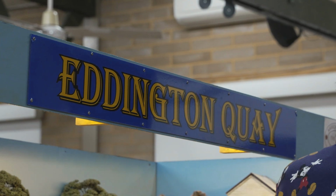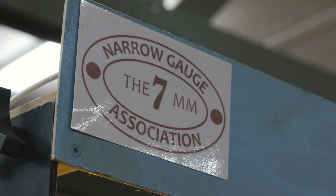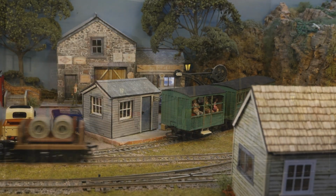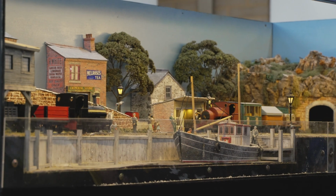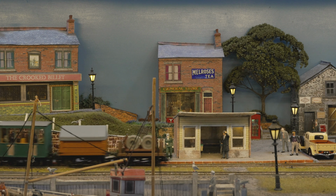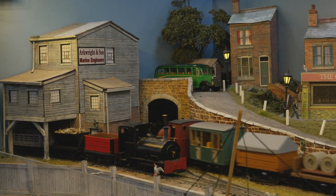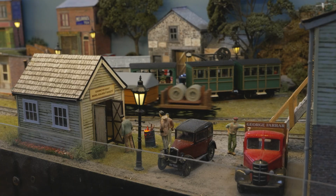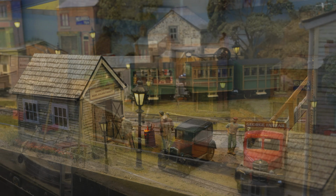O-scale layout, Eddington Quay. Eddington Quay is a secluded cove near the Devon-Cornwall border, built to the 7mm to the foot scale and 16.5mm gauge track to represent a 2 foot 3-inch line. On the quay there is a fish processing factory, while at the other end of the quay a small marine engineering works services local fishing fleets.